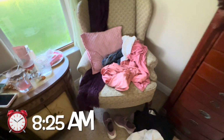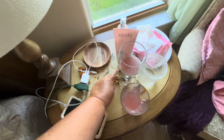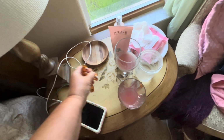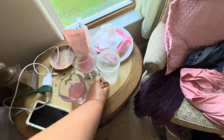Okay, so I am starting in the bedroom. The house is quite a mess. Hubby was on vacation for the last 2 weeks. We did a staycation and kind of got lazy and didn't do a lot of cleaning during this time. So it is time to put some stuff away and get the house straightened up.